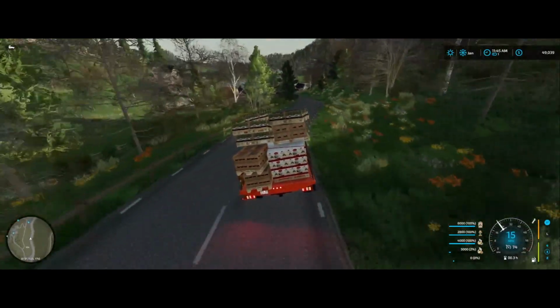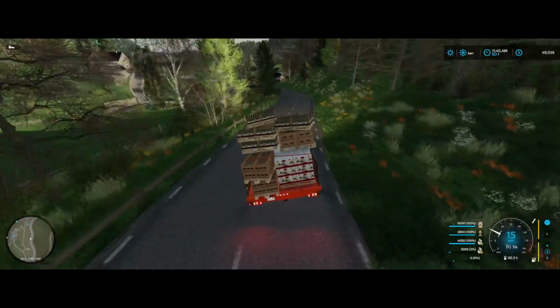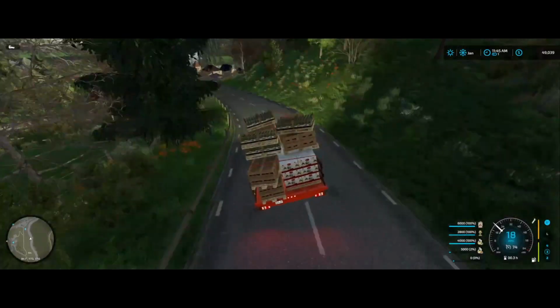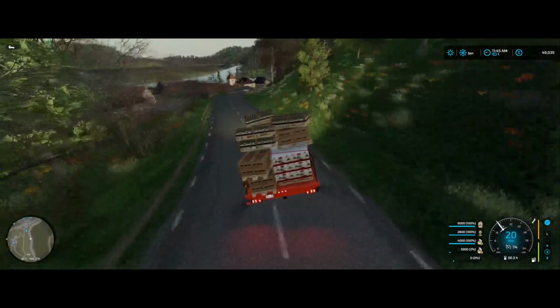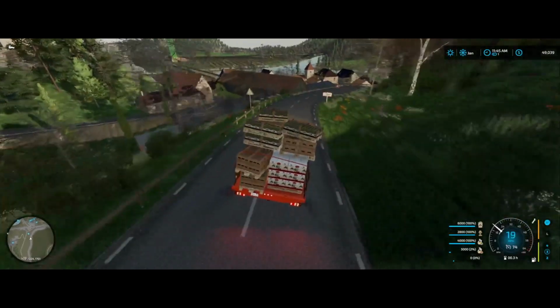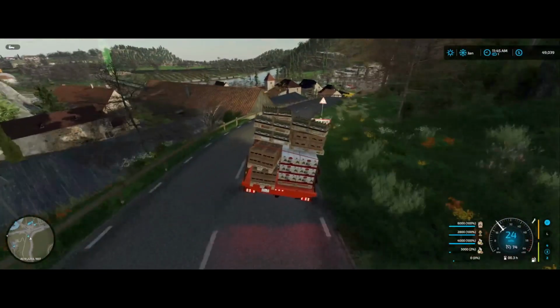Man, this thing wobbles back here. Hasn't tipped yet, so that's good. Look at that thing. It's a leaner. But yeah, everything's been doing what we've asked it to do, or what we set out to do.